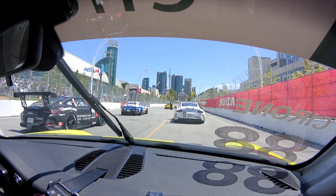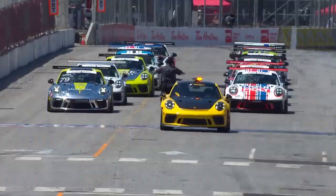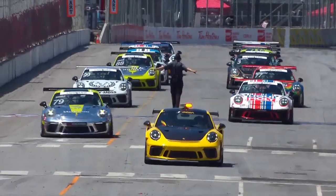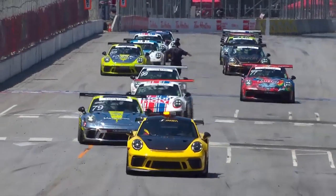You can hear the engines are fired as the drivers make their final preparations, and now the pace car pulls off and the field rolls away. Let's take a look at today's starting lineup.